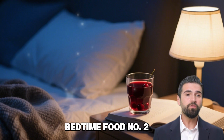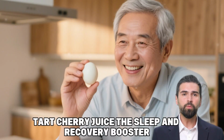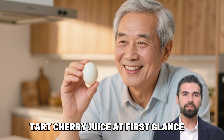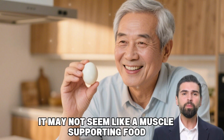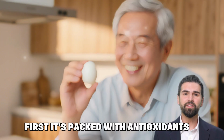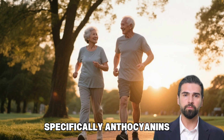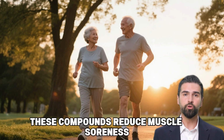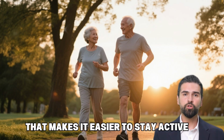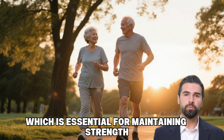Bedtime food number 2, tart cherry juice, the sleep and recovery booster. Next up is something that might surprise you: tart cherry juice. At first glance, it may not seem like a muscle-supporting food, but it delivers two powerful benefits for seniors. First, it's packed with antioxidants, specifically anthocyanins. These compounds reduce muscle soreness, joint inflammation, and overall discomfort. That makes it easier to stay active, which is essential for maintaining strength.